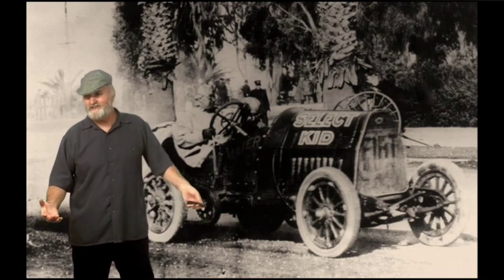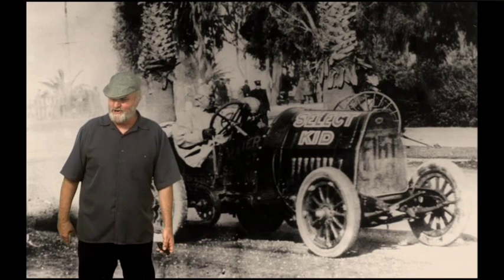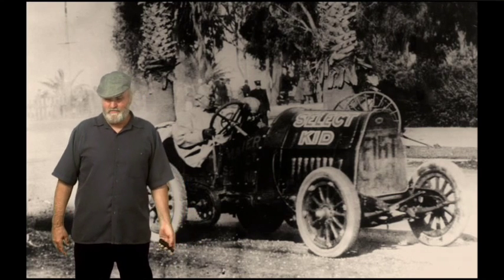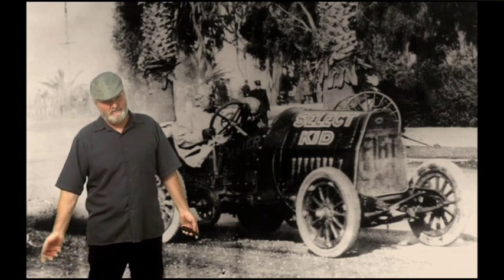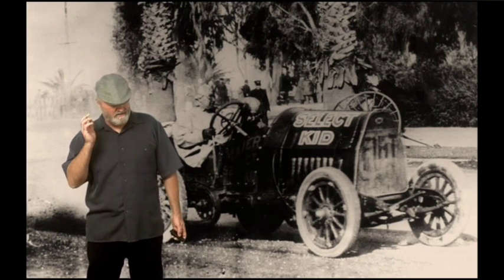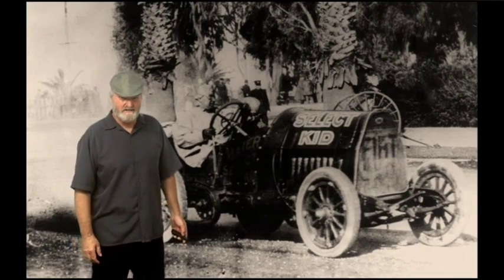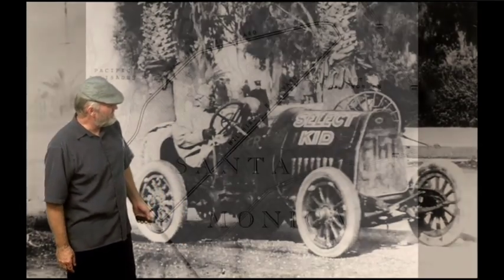This is one of those 900 cubic inch four-cylinder monsters that could turn about 1,300 RPMs on a good day. But through gearing, these guys could get up to easily 90 to 100 miles an hour. And if you got a long enough, straight enough, smooth enough road, they could certainly do that. Well, they were a beast to handle, though. So that's our buddy Barney right there.